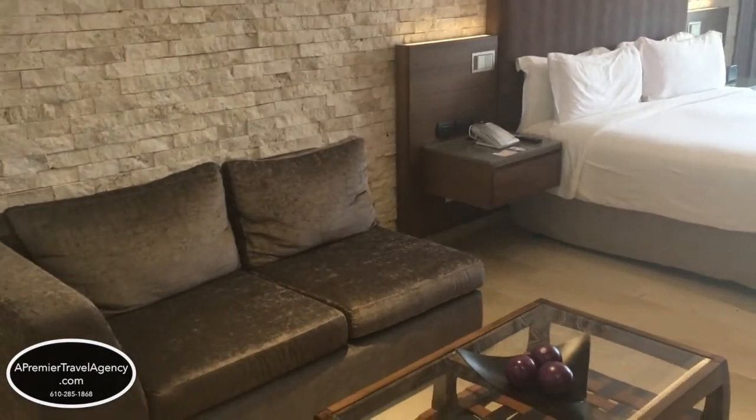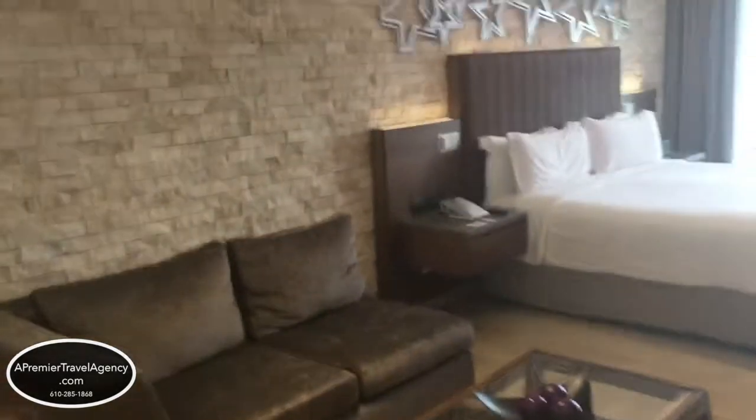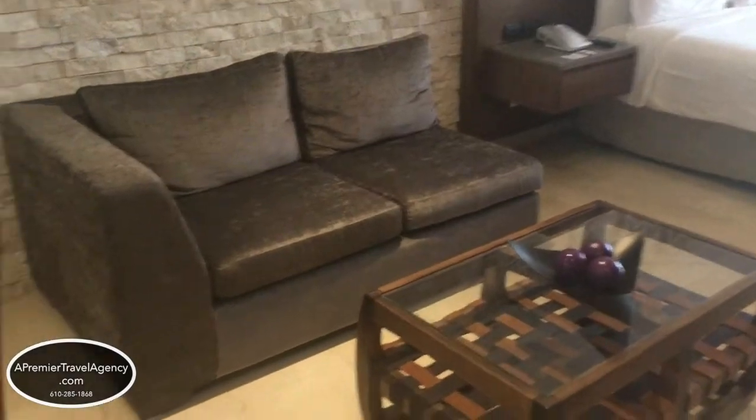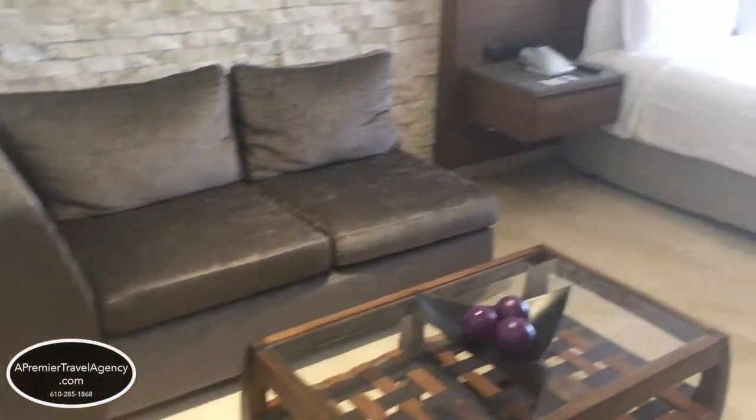Coming here today from the Planet Hollywood in Costa Rica. I am in the Junior Suite Star Class room. The Star Class room comes with extra amenities from an upgraded menu for your room service.